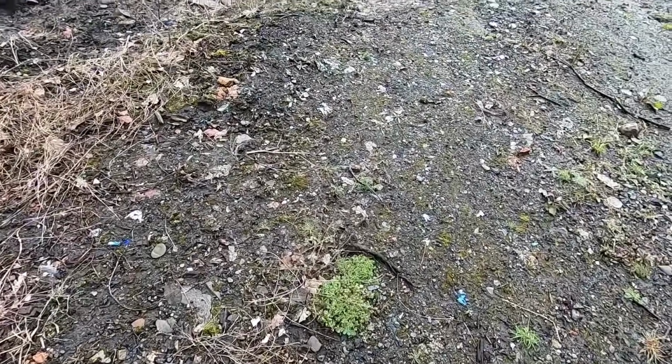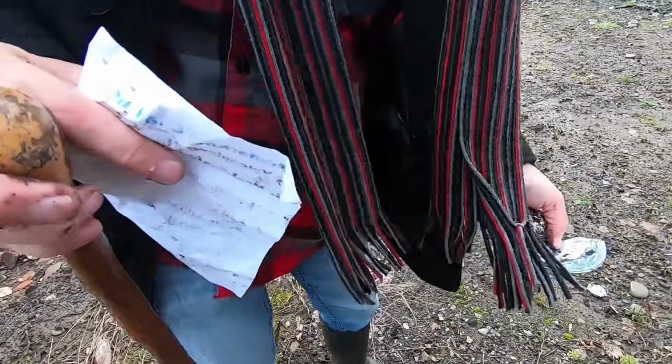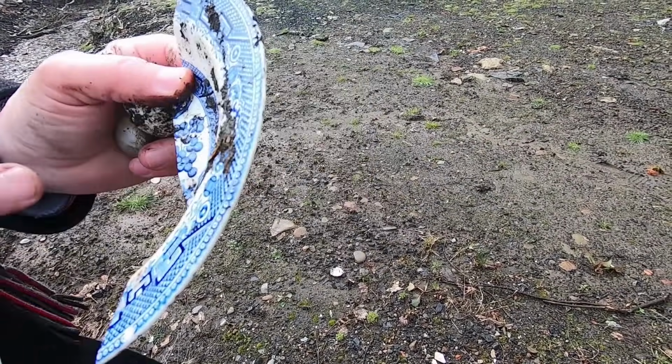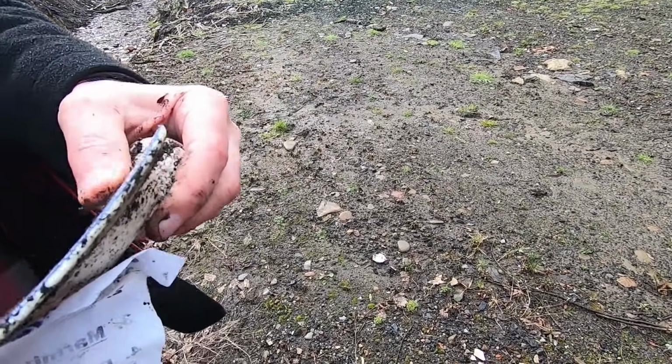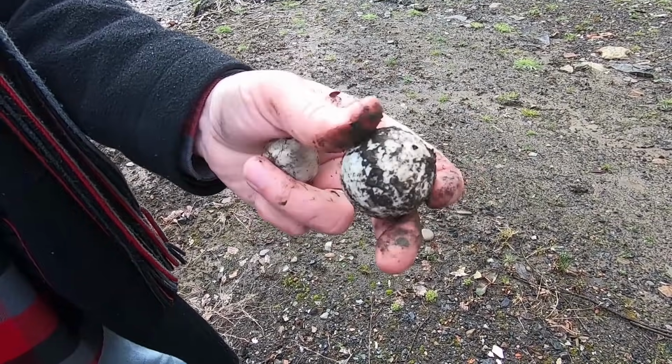I got two more. Oh, let's have a look what you got. How's that for willow pattern? Oh, that's nice. It's quite a good piece of bowl, yes. Yeah, I can see the pattern down there. And we were going to use that as a ball. Yes. But then we got a genuine golf ball.